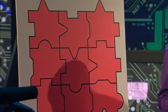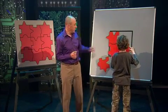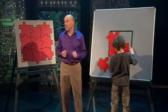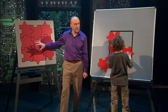Now if I've got a computer that can look at 1,000,000 different positions a second, then it would only take a blink of an eye to do that puzzle. But if I jumbled up these pieces, it would take over a day to solve this.